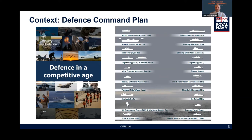Solid Support, and gives us quite an ambitious programme of future ships as well. Multi-role ocean surveillance ship and Type 32s. All in the concept phase at the moment, and for those familiar with the CAPMID phase that we use in defence, looking forward to those coming into my portfolio at the right time, and I'll explain how that works in some later slides, but really important for us.